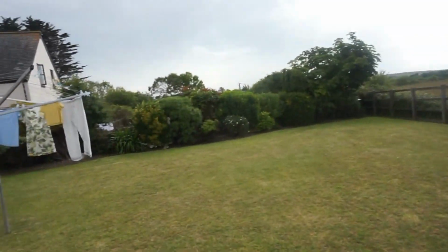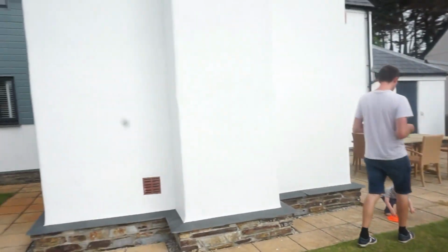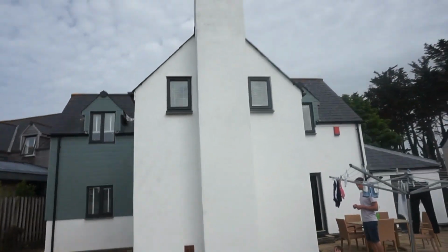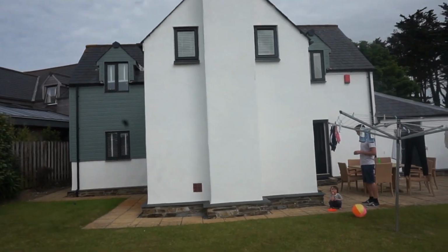So yeah, that is everything, and this is, as you can tell, what the house looks like from the back anyway. So that's the end of the house tour for where we are staying in Cornwall. I really hope that you've enjoyed seeing it. It's a really nice house. We would happily stay here again, and like I say, we would have stayed here 2 weeks, but we couldn't, unfortunately, because it was already booked by the time we were booking it. Anyway, I hope that you enjoyed it.